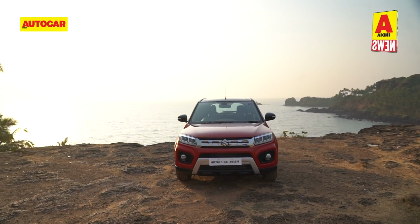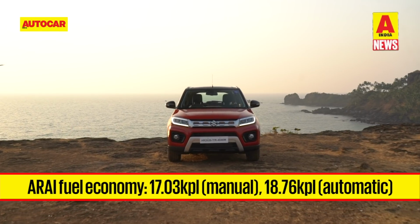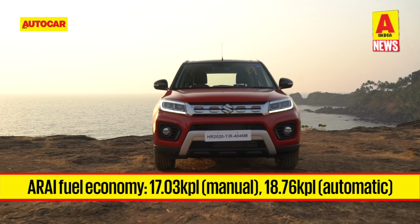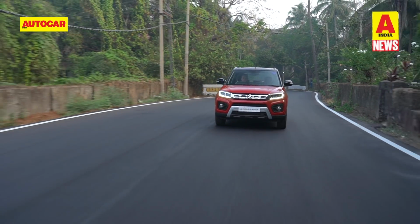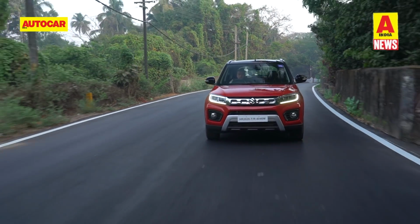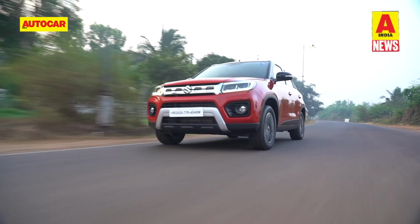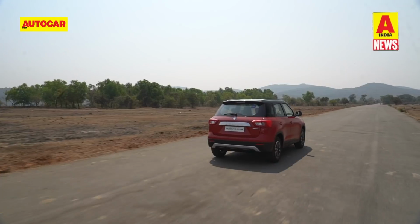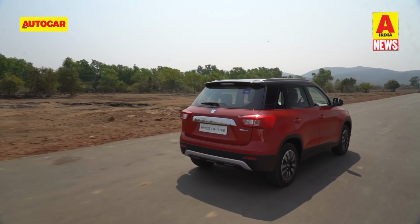The manual gets an official ARAI fuel economy figure of 17.03 km per litre, while the automatic gets 18.76 km per litre. The Brezza facelift starts at 7,34,000 rupees for the base model LXi, while the top spec automatic is priced at 11,40,000 rupees ex-showroom. The higher than expected prices are due to the fact that the larger 1.5-litre petrol engine available in the Brezza means that the SUV does not qualify for the small car excise duty benefits available to models with length under 4 meters and petrol engines with displacement under the 1.2-litre mark.